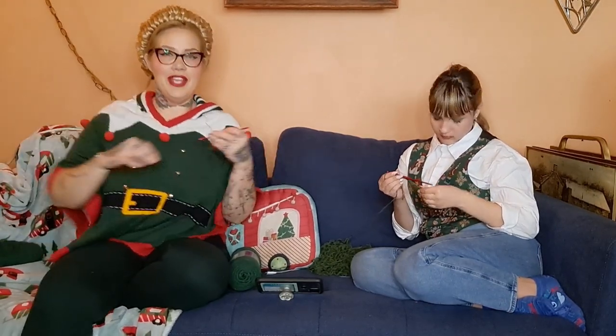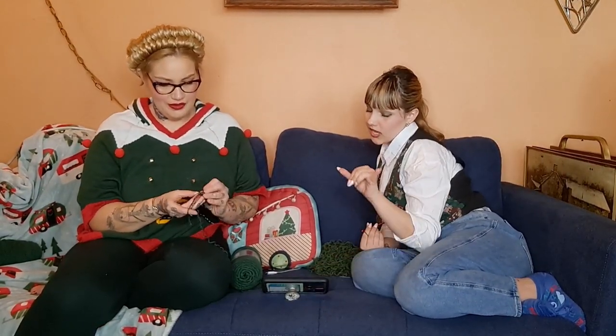Oh, also, I am wearing a Christmas poncho because we're on our countdown to Christmas. I'm wearing a Christmas vest. She has an awesome Christmas vest. It's vintage.